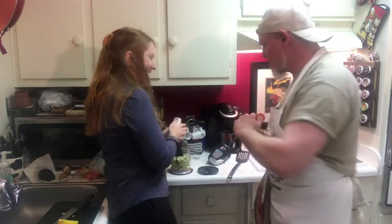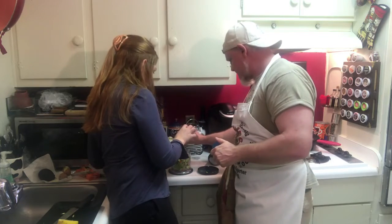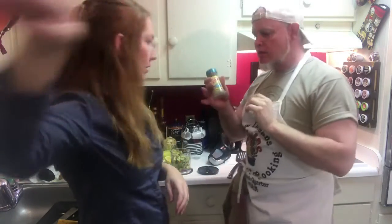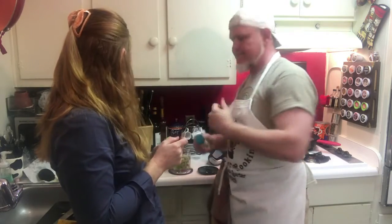Put a little seasoned pepper. Onion powder just firms up, doesn't it? What is that? This is seasoned pepper. Is that good? I'm gonna do a little garlic herb. Garlic herb. Nice. And it's so fast.